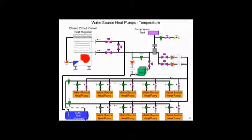Give me 60-degree return water in a condensing boiler. I'll be 99% efficient. Give me a low load, modulate the condensing boiler down. I'll be 99% efficient. I can make a condensing boiler pay off on a water source heat pump job so fast you won't believe it. You should just stop what you're doing right now, get in the car and go find every job that's a water source heat pump job and look at the condensing boiler changeover.